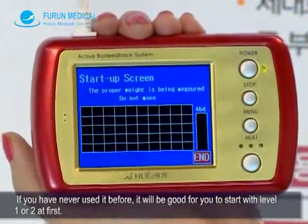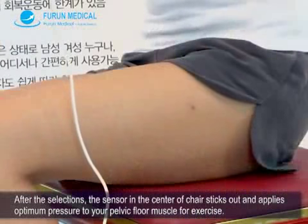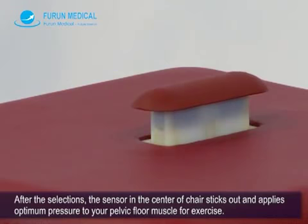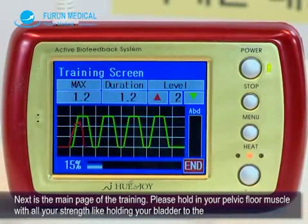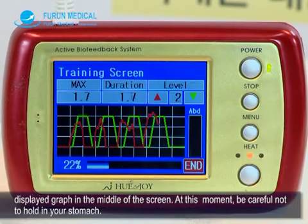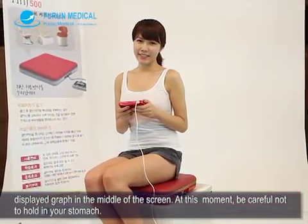After the selections, the sensor in the center of the chair sticks out and applies optimum pressure to your pelvic floor muscle for exercise. Next is the main page of the training. Please hold in your pelvic floor muscle with all your strength, like holding your bladder, to the displayed graph in the middle of the screen. At this moment, be careful not to hold in your stomach.